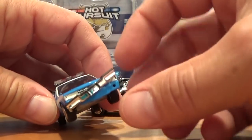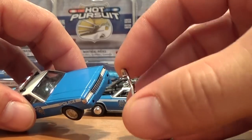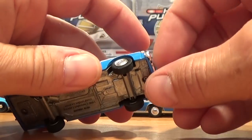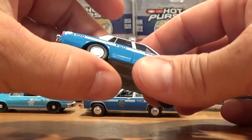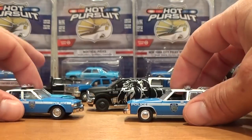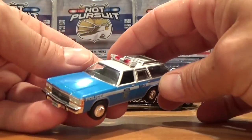Oh, my bumper was off. I did see that in the package. This was the first car I opened up, but they're put on with these little pins, so a little dab of glue and you're all set. If you find one that doesn't have the bumper attached, it's not a big deal. It actually will stay on all by itself. That's the way these things are assembled. They're so detailed that they have to sacrifice a little bit of the robustness and are somewhat fragile, but that's okay.